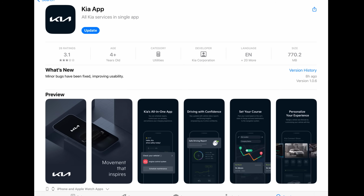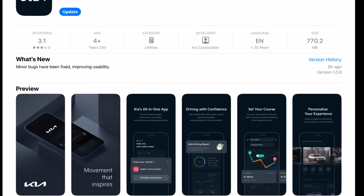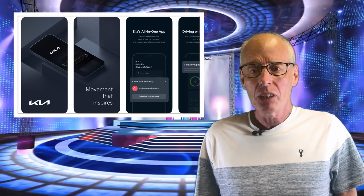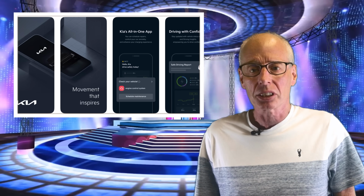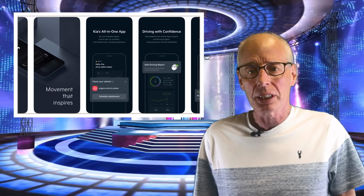On Thursday, yet another version of the new Kia app was released. This was for both Android and Apple. This brings both apps up to version 1.06. It would be really useful if Kia would provide detailed release notes so we can see what is supposed to have been fixed.